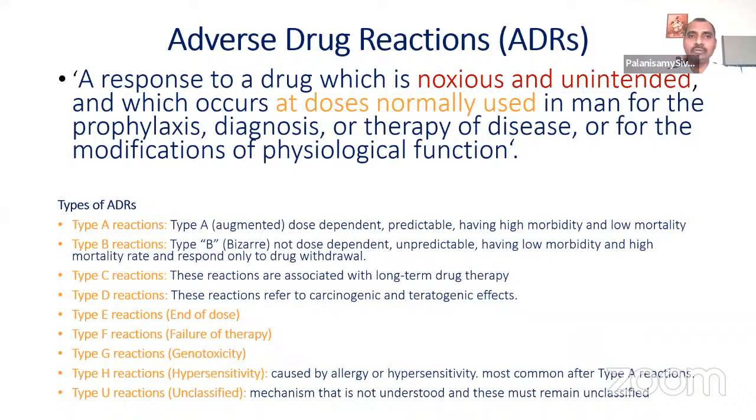Normally, we give the drug for the diagnosis, prophylaxis, or treatment of your disease, or to modify some physiological function. Even though you are giving a normal dose, the drug may produce a response in the body, but the body will not accept that response. So it may create another response, which will be unintended or noxious. So ADR is a response by the body to the drug which is noxious or unintended, even though you are taking a normal dose of the drug. You have to understand that concept.